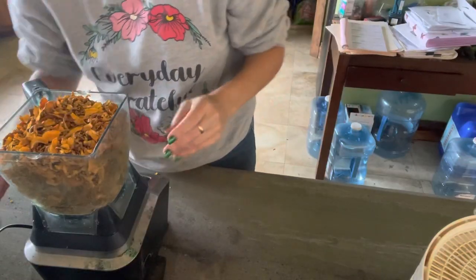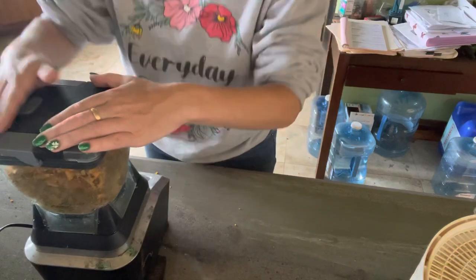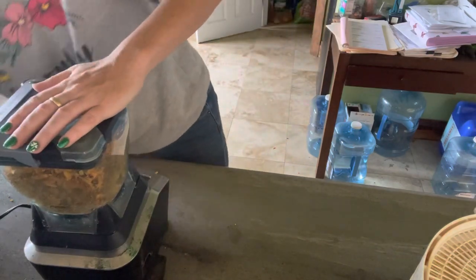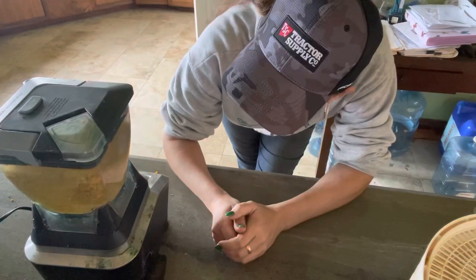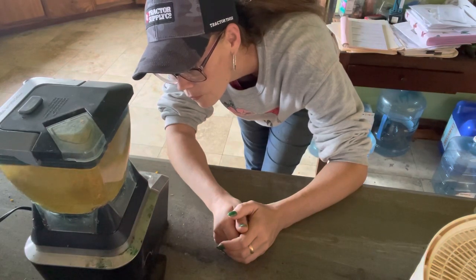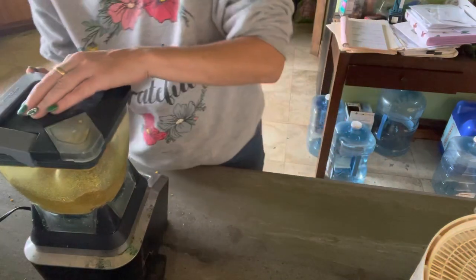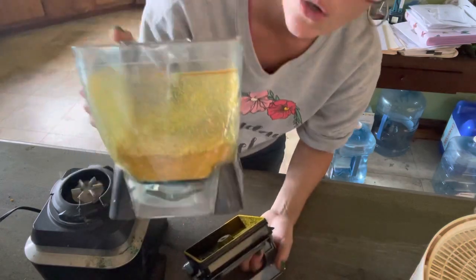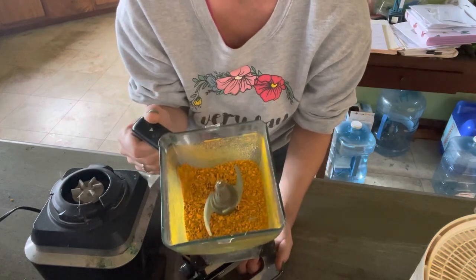So our half-size blender is pretty darn full from those four trays. Let's see what happens after we plug it in. It went from all the way full to about a quarter full. I think I'm gonna go ahead and sift it out and put the bigger pieces right back in.